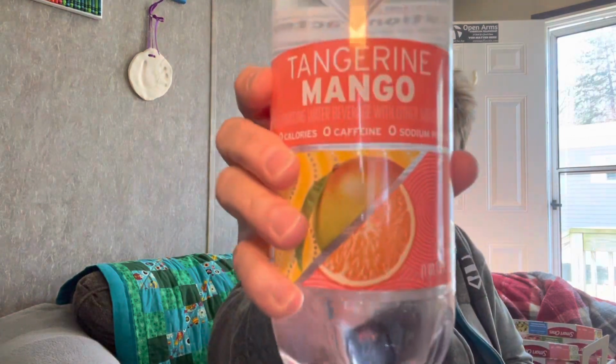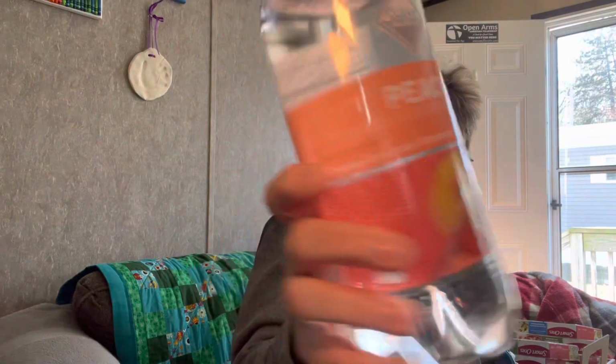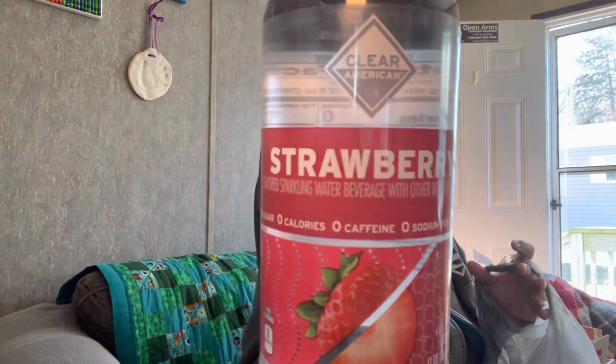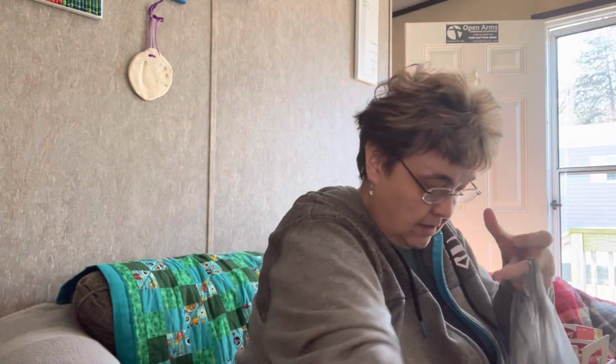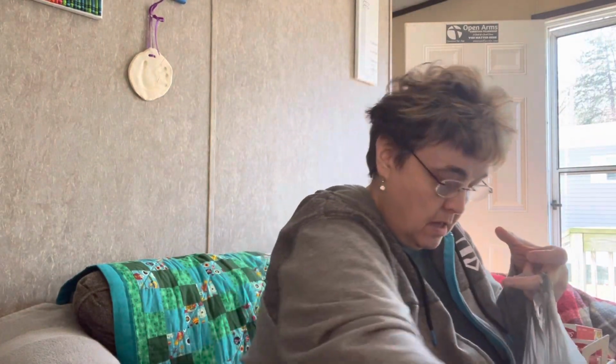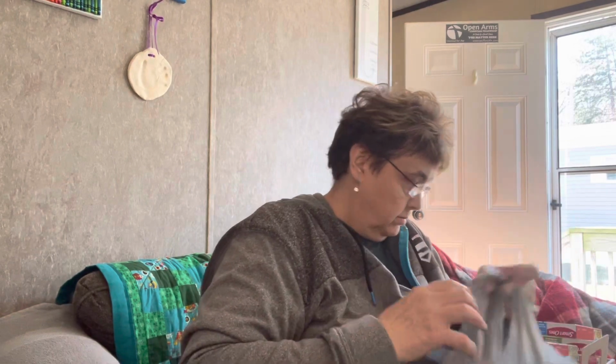So tangerine mango, and 2 more. I got peach, and strawberry. So those are really good. The Clear America, I like those. I don't think that's the brand name of them. Anyway, I got 4 of those.